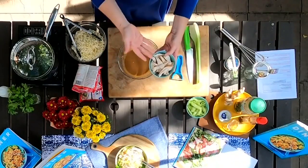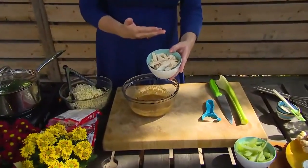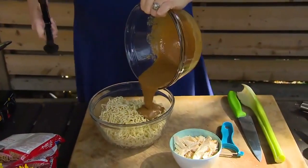So that's what I'm using here, rotisserie chicken. You could also use leftover chicken, you could use tofu, you could use shrimp, but that rotisserie chicken, pick it up on the way home, and you know that you can make something that's not just chicken sandwiches. It's going to be this delicious, delicious sauce. So that goes on here.